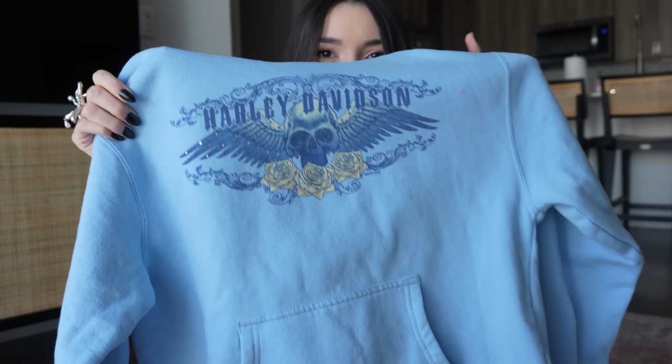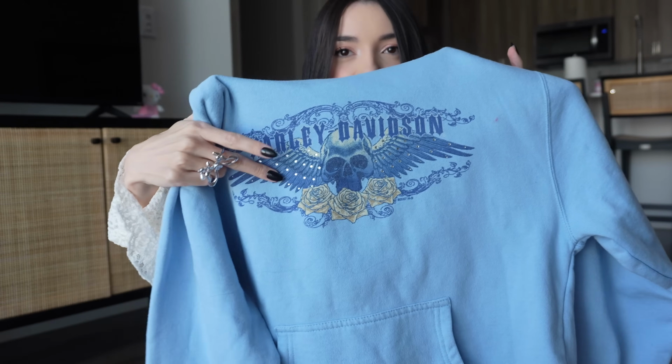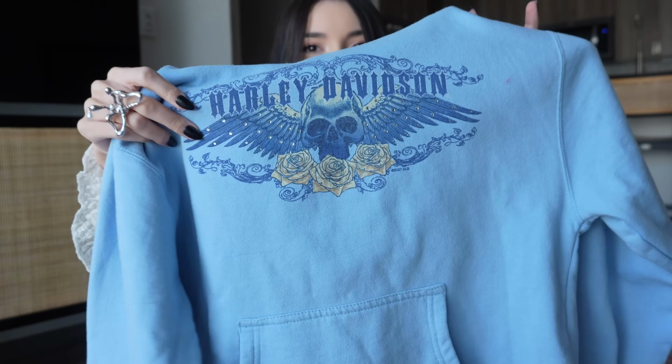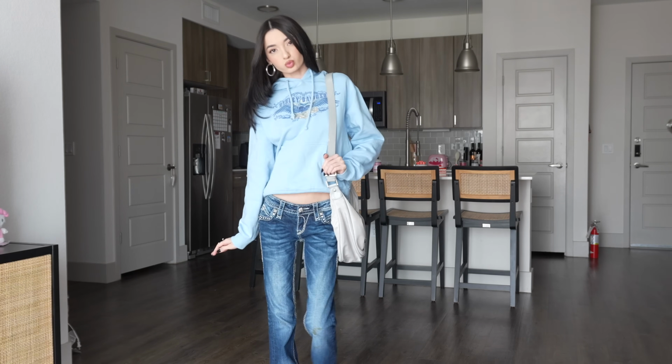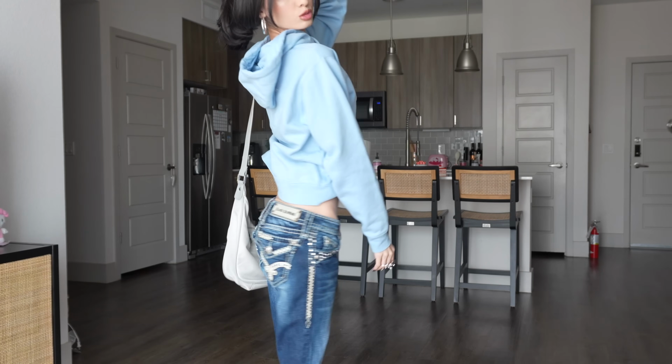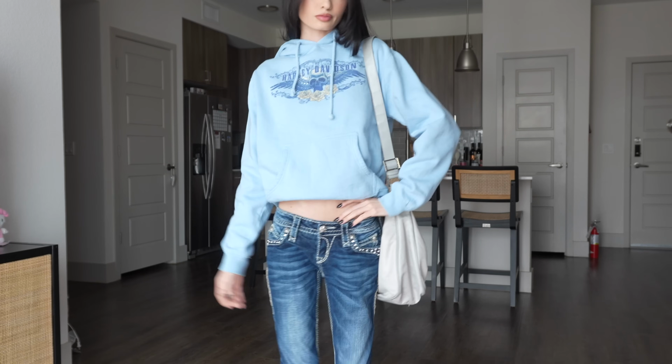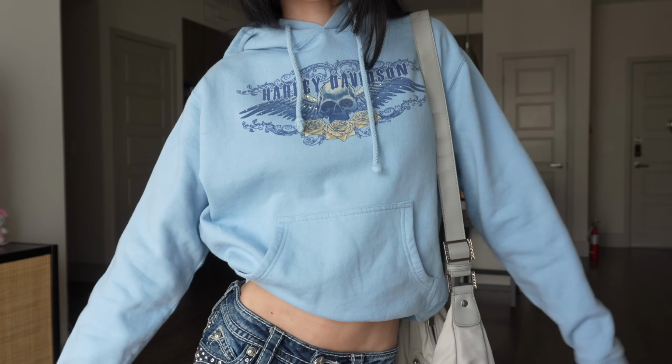And oh my God, I love the graphic on it. It's got like the skull with the wings and the roses, and of course all the rhinestones on it. It's just like crazy. I went ahead and styled it with my thrifted rhinestone jeans to match that vibe. I seriously just love this outfit overall. Like, it's so comfy, casual, but still super cool girl. I'm just super happy with this find. Probably my best thrift find yet. Technically Zach, because he found it for me, so credit to him.